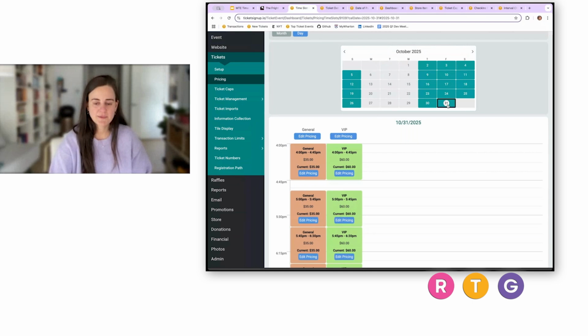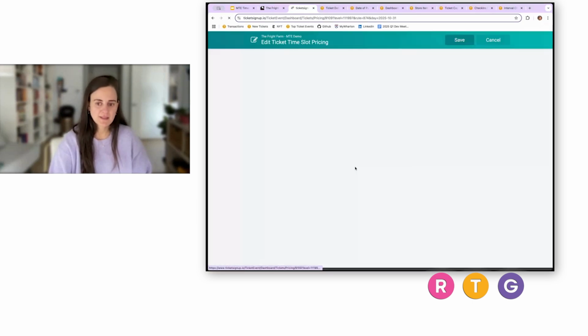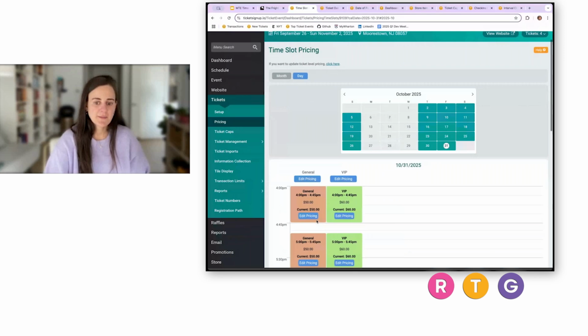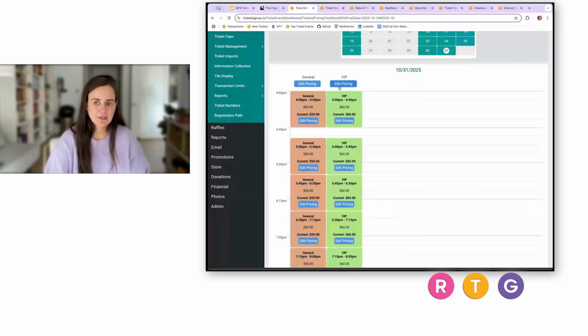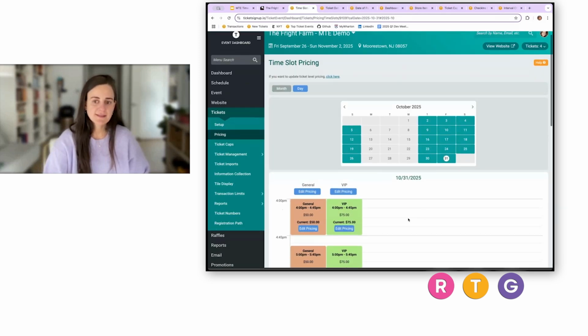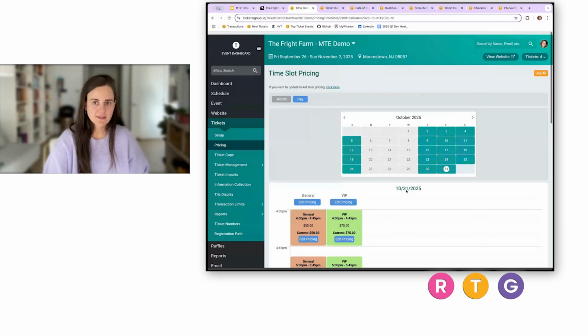Similarly, we can update for just a single day. So we might just want to update the pricing for tickets on the 31st. And we'll just say that on this day, tickets are going to cost $50 for everyone. And we'll save that. And it updates all the general tickets for the 31st. And we're going to update the VIP tickets. And each ticket is going to cost $75. We'll save that. And that's all been updated to $75.